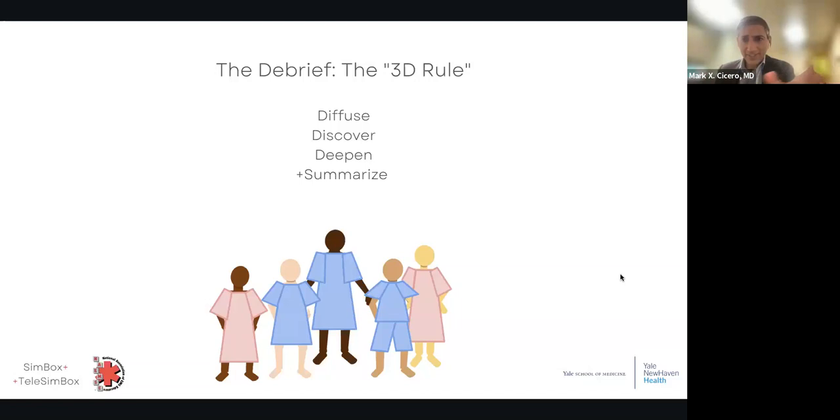Another tool that I like to add to 3D is this idea of action inquiry. I like to ask open-ended questions, and I also like to just make observations. I don't like to close things down too quickly and say, you guys did a pretty good job, but it might have been better if you gave epinephrine to that patient with anaphylaxis. Instead, I might ask it this way.